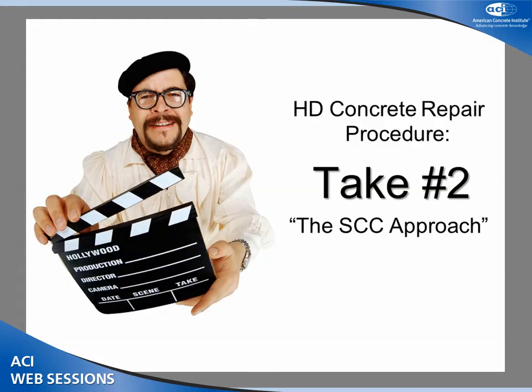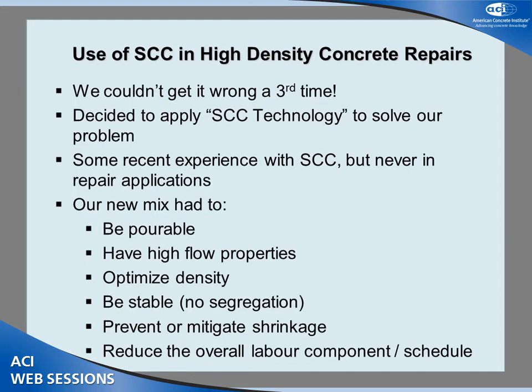So take two. Now we took control. We couldn't get it wrong a third time, obviously, so we decided to use our past experience and develop some type of SCC mix using high-density material to form these patches. We knew our mix had to be pourable, have high flow properties, had to optimize density, be stable. We couldn't have the steel shot segregate down to the bottom of the repair. That wouldn't work. We had to prevent and mitigate shrinkage, and definitely reduce the overall labor component and schedule of the repairs.